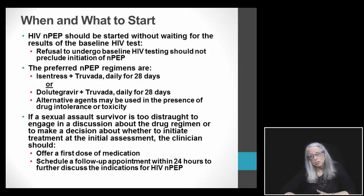If the sexual assault survivor is too distraught to engage in a discussion about the drug regimen or to make a decision about whether to initiate treatment at that initial assessment, the clinician should offer a first dose of medication. Remember, this is time sensitive. After 72 hours, we can't offer NPEP anymore. So if the assault survivor is upset and really not understanding too well what you're saying, offer the first dose. And then schedule a follow-up appointment within 24 hours to talk about the indications for HIV NPEP and all of the other things that need to be understood by the patient. Try to schedule that to give them a chance to go home and get cleaned up, feel better, and then come back for this teaching about what NPEP can do for them.